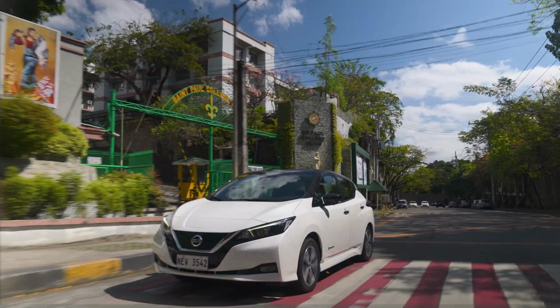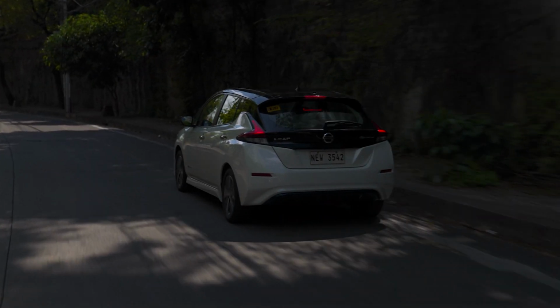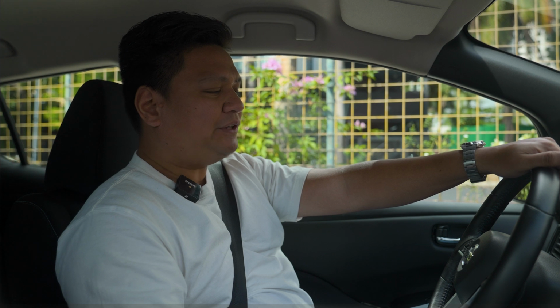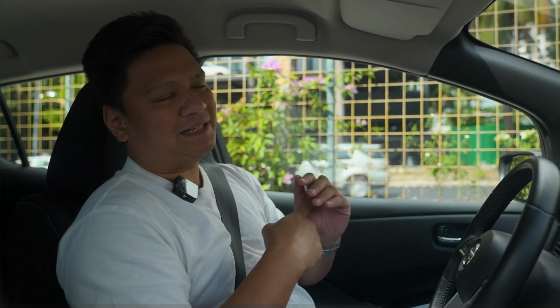All right, so we got all that covered. There are a couple of things that I want to discuss here as well. First of all, let's talk about e-pedal. At first, I thought it was a gimmick, this e-pedal thing. So once you activate e-pedal, there you go, I'm letting go of this. You can actually drive your Nissan Leaf with just the accelerator pedal.